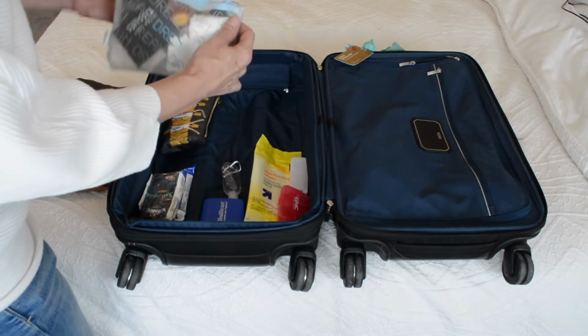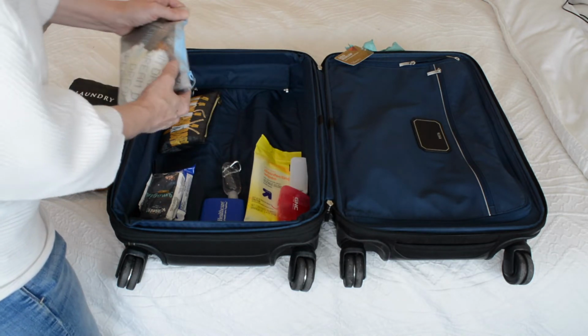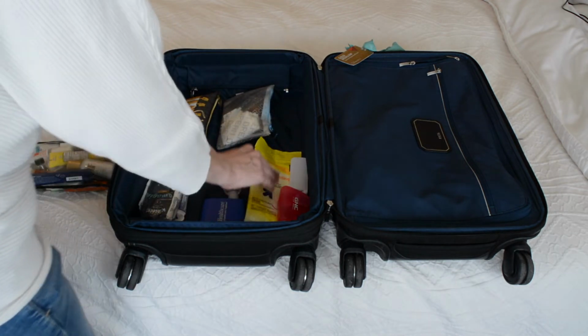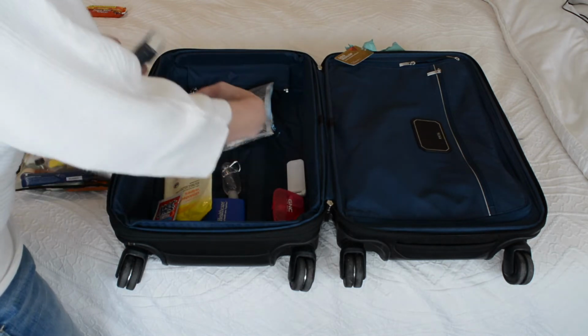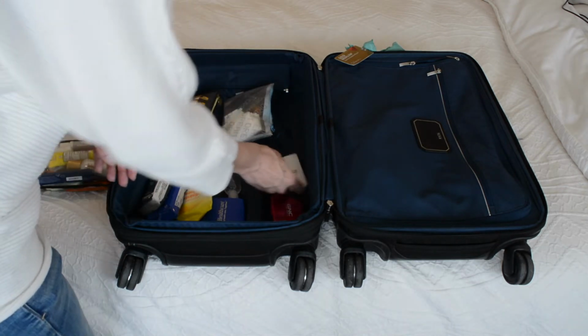Add in any cotton pads, ear swabs. Also, it's a good time to add anything that you realize might be useful on your next trip. And then I have the disinfecting wipes. These are just hand wipes. And then again, I keep this little lint brush in there.